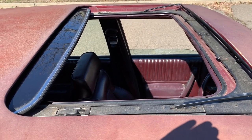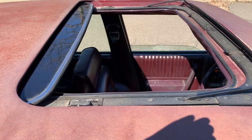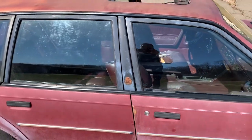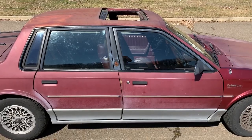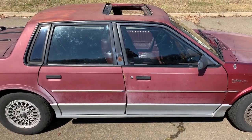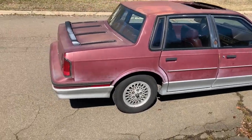This is a sliding and tilting glass top, and I have to say it's pretty big compared to what you get on a lot of cars of this size. Only available on the sedans this year. So if you have a coupe with a glass panel in the roof, it's the removable top, it's not the power top. But the sedans could have this. This option was over $1,000 in 1988.